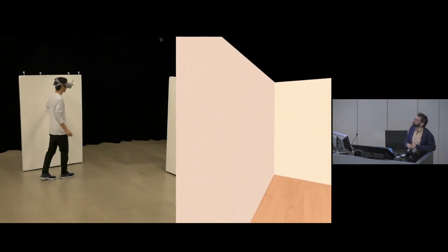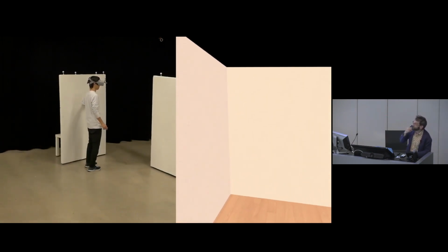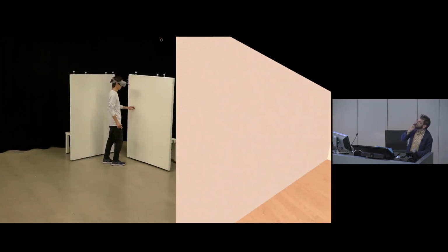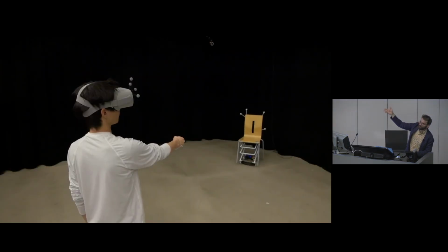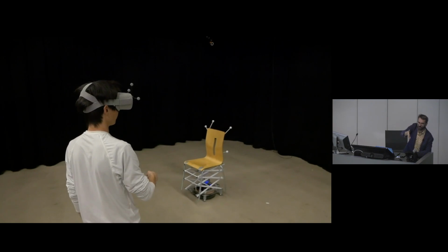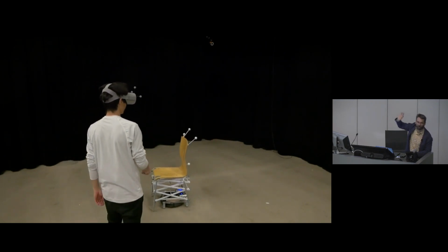And so the idea is this was the first application, and actually the only paper we published on it, even though we were thinking about it a lot. The idea here is to say you're in virtual reality, and anything that you see in virtual reality, like you see a chair right here in VR, you should be able to actually sit in it. You see a wall, you should be able to touch it.